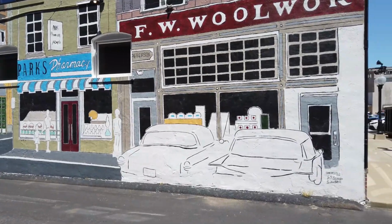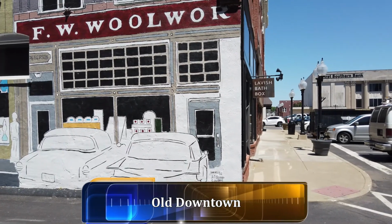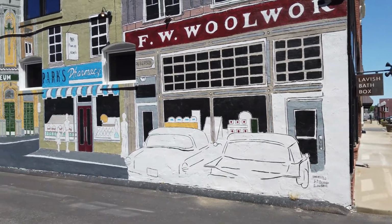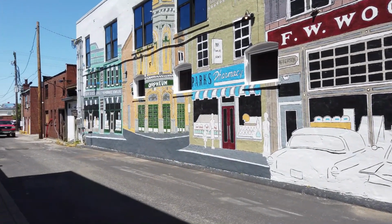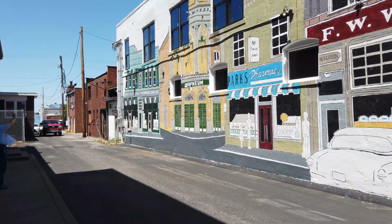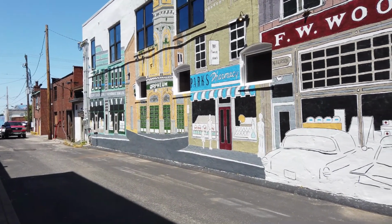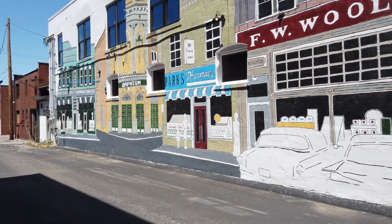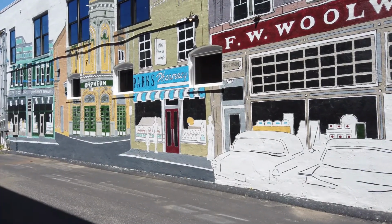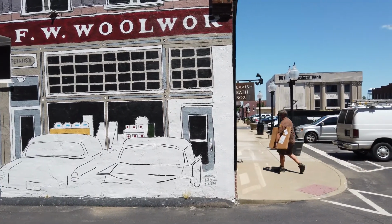Well, this mural here that was completed in 2020 by Sean Vincelette and Josh Benson and Luke O'Neill was the one that most all of us consider to be the one that kick-started this movement of creating these beautiful murals in Marion. And it's simply entitled Old Downtown. And it's in Paradise Alley between the Civic Center and what is now the Lavish Bath Box, which is where Parks Pharmacy there would have been. And it shows what downtown Marion looked like at one time.